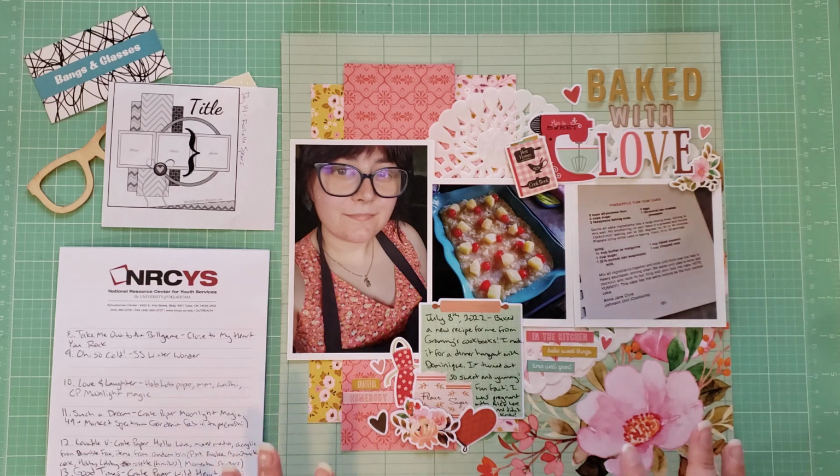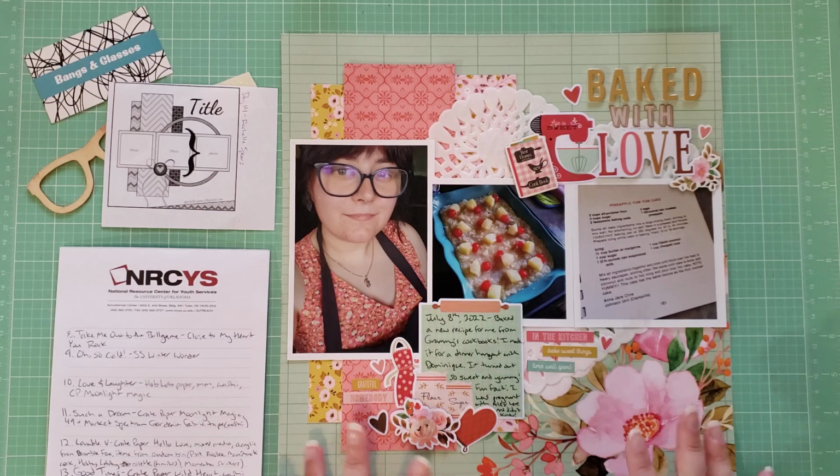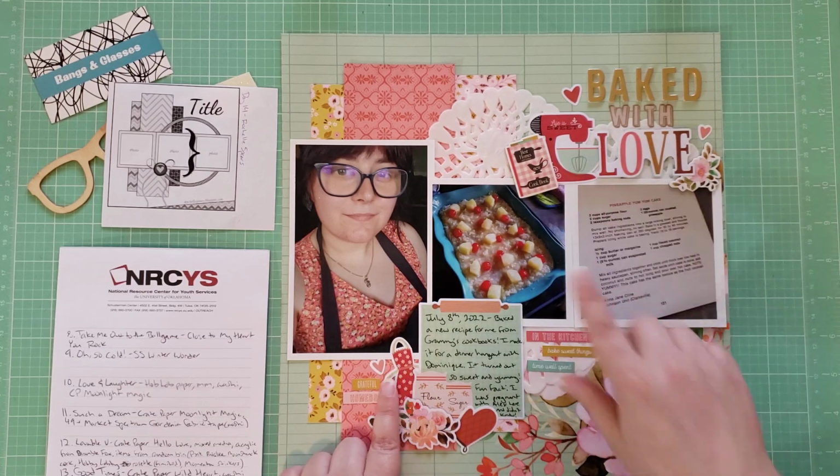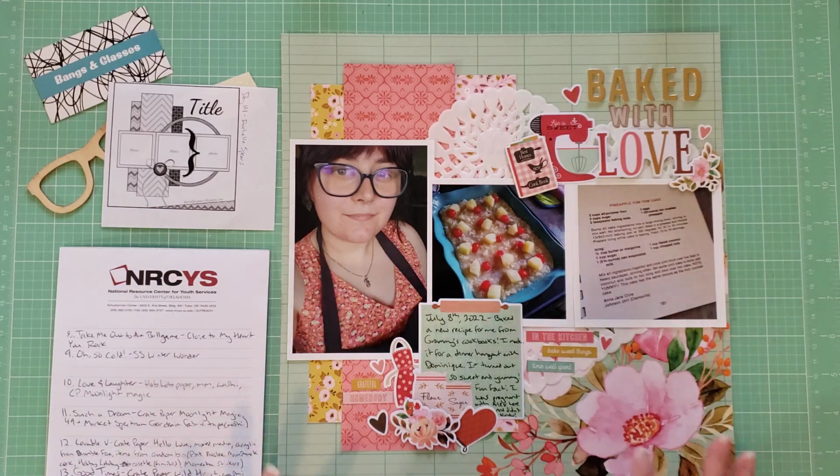And then this I also just used scraps on, so I just used one 12 by 12 paper, and then the rest of these papers are scraps, and I think that turned out really cute. Yeah, I got to use a bunch of different elements from that collection. I love that collection. It's one of my favorites, and I'm gonna be really sad when it's gone.